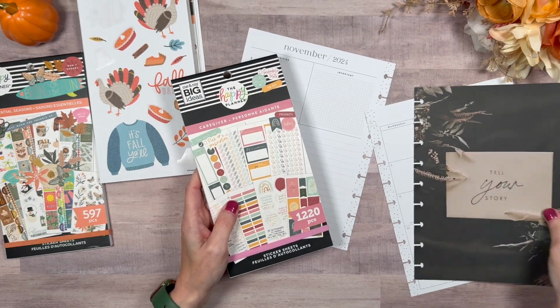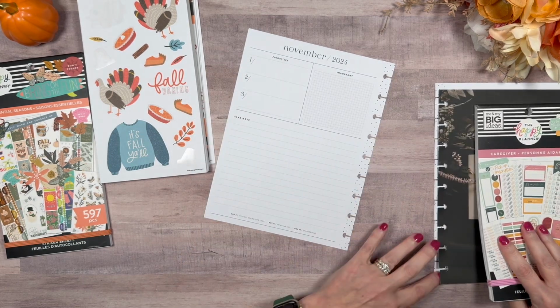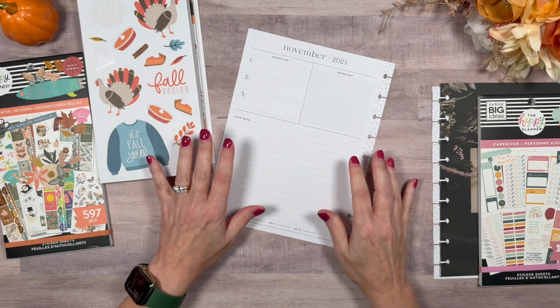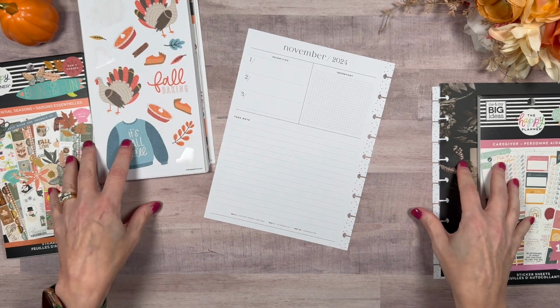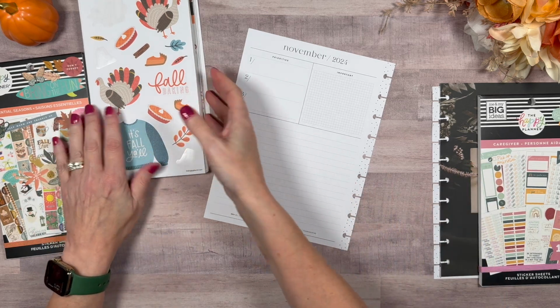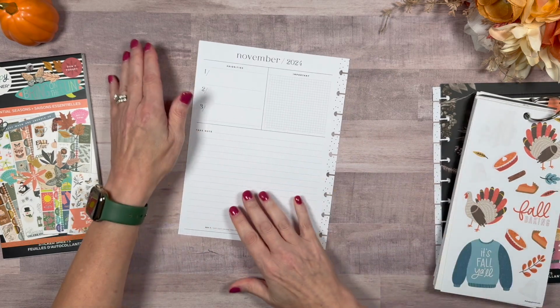So my thinking is that I'm going to bring it in on the month. While these will kind of coordinate, they won't all be from the same sticker books, possibly. Okay, that all said, I'm going to try this.